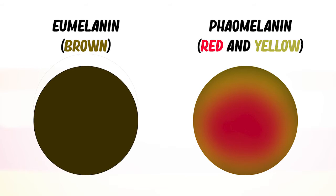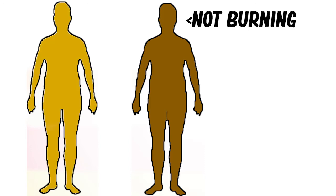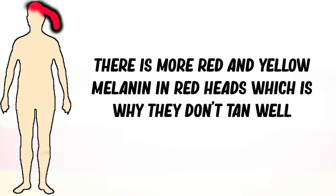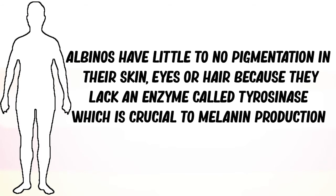have, the higher your level of UV protection, which is why pale people tan and why darker people don't burn as easily. There are however some cases where people don't tan, like redheads, who produce far more pheomelanin than eumelanin, so they don't brown when they tan and instead get reddish yellow skin which looks like a sunburn and provides little to no protection. And albinos, who have little to no pigmentation in their skin, hair or irises because they don't produce the enzyme tyrosinase, which is used to create melanin.